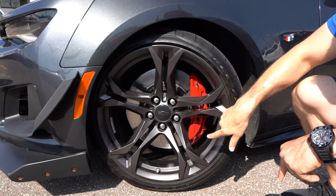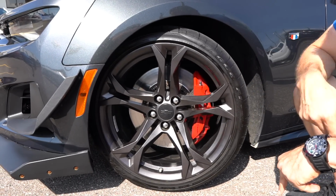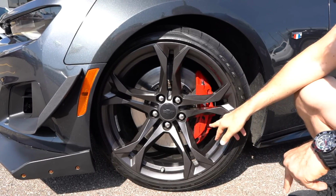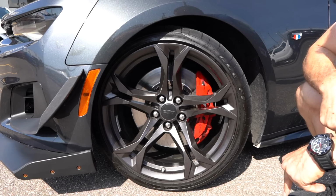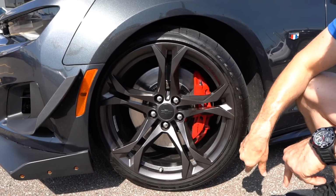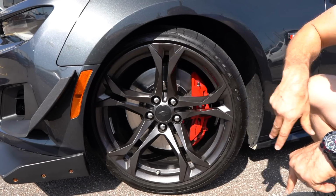And then check out those bright red beauties there. It's about the size of Michael Jordan's Nikes that he used to run as a Chicago Bull player. 6-piston Brembo calipers. I love the way it's got the 1LE badge. The Brembo badge there really pops nice with that flat black.